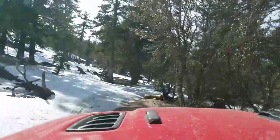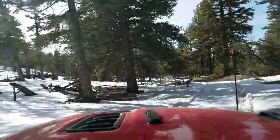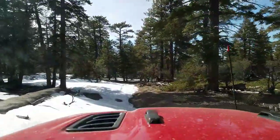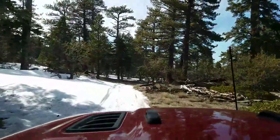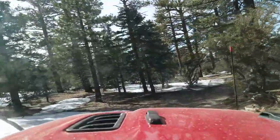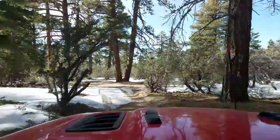What this trail told us is Jennifer's tires are done. They're too smooth. She might have been able to air down a little bit more too, probably, because her deflators are set at 12 psi. So if we put her down maybe to 10, she could have done a little bit of getting sideways.